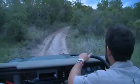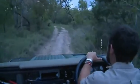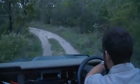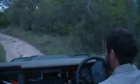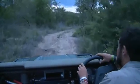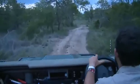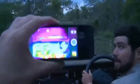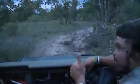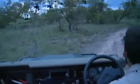Now, Nadav, the cameraman, has a piece of equipment he's pulled out, and he's trying to use it as a thermal imaging camera. So, despite the thick vegetation we're driving through, it picks up any heat signatures in the bushes, so if a leopard was lying down behind any of that, we would know all about it. So, that's a good idea.